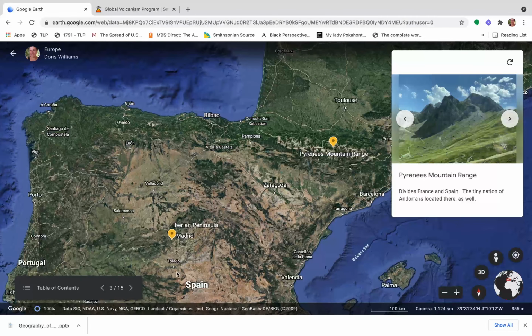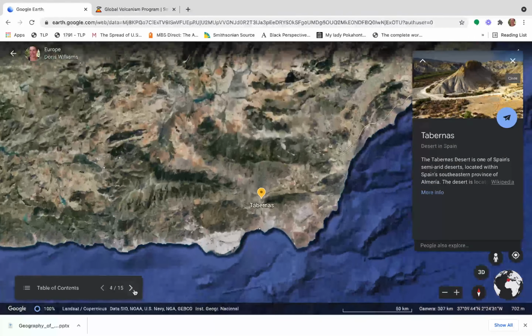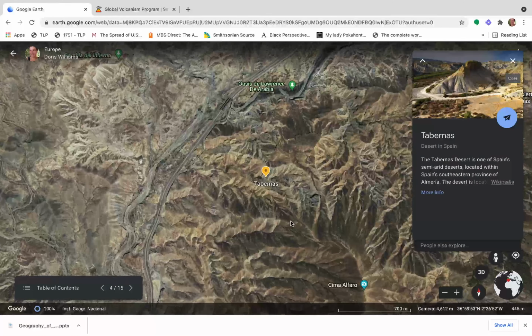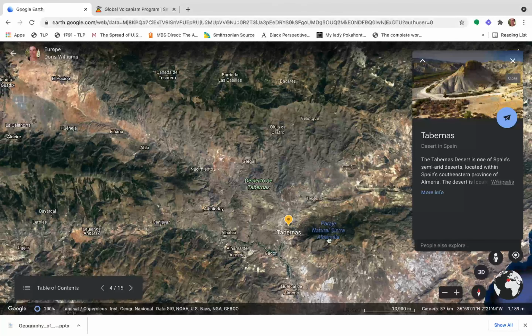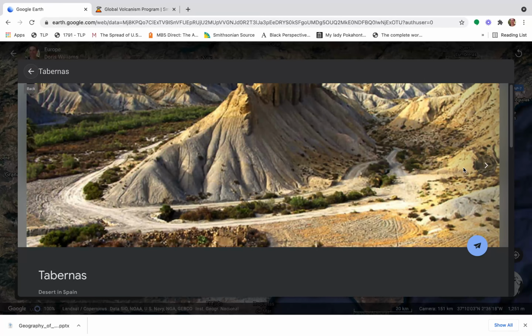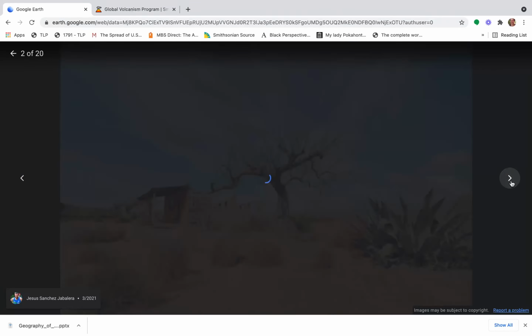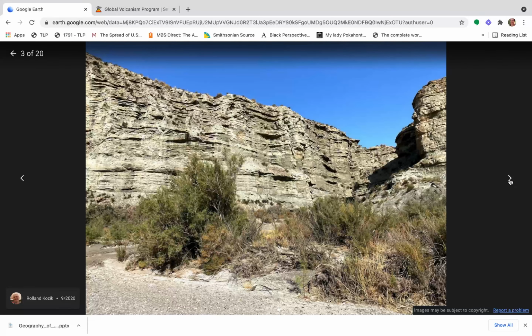And then also, did you know that Spain has a desert? The Tabernas is one of Spain's semi-arid deserts. It's kind of cool looking. It looks kind of like the western part of the United States too. It's very similar to Death Valley, because it's kind of got that Mediterranean influence.